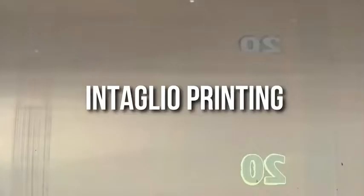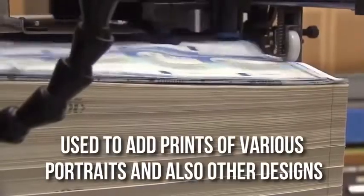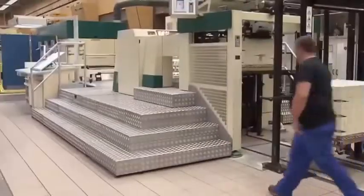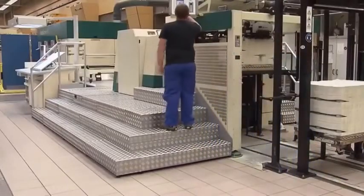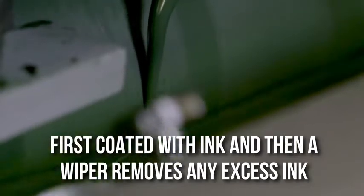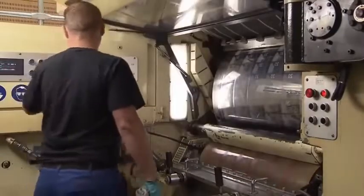Intaglio printing. Unlike offset printing, intaglio printing is quite a new process. This type of printing process is used to add prints of various portraits and also other designs that are supposed to be slightly raised from the surface. The desired design that is to be printed is inscribed onto the plate. The rotating master plate is first coated with ink and then a wiper removes any excess ink on the surface of the plate. Ink is left to stay only inside the engraved recesses of the design.